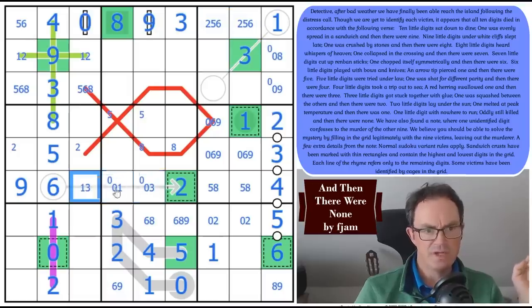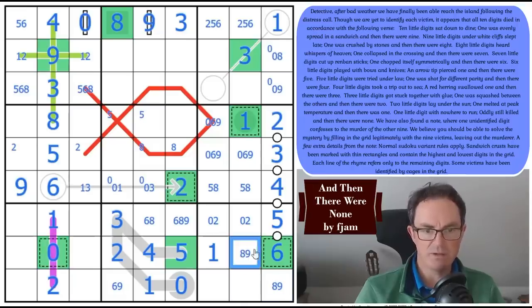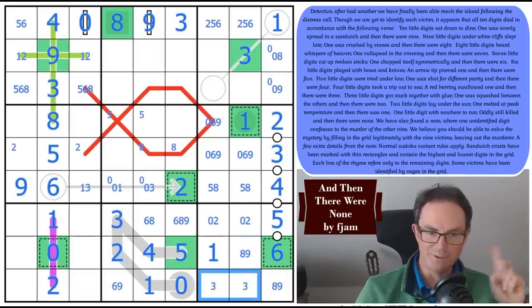I would like to sort this out, I have to say. I suspect there's a simple way of doing that. What about this row as well? We need 3, 8 and 9. So this square, oh, there's an 8-9 pair I've just found in box 9. That's quite interesting. So those two squares have got to be 3, not 7.